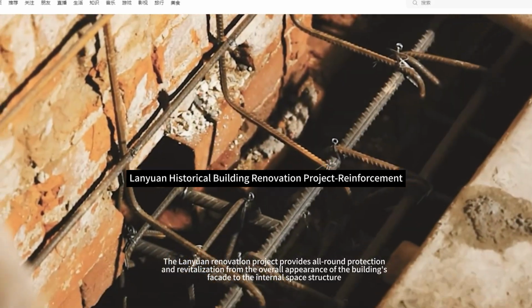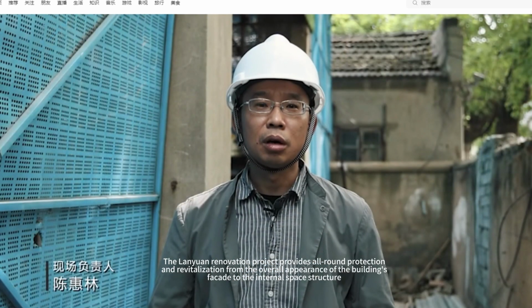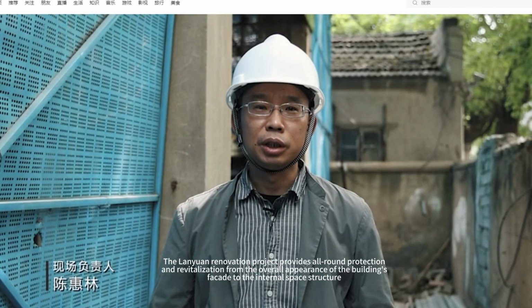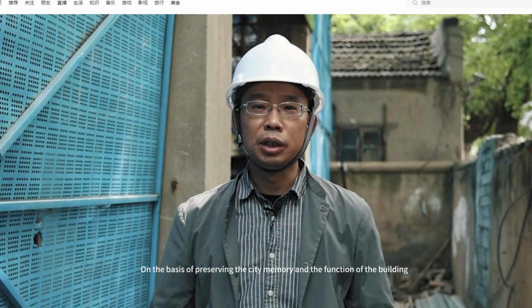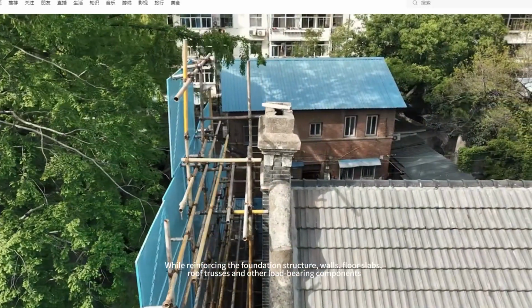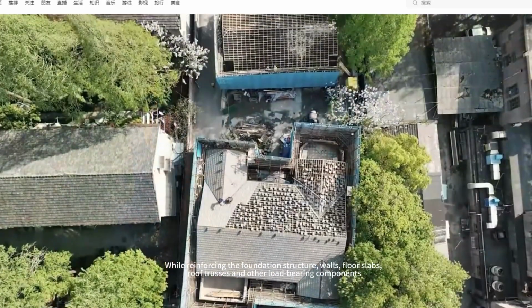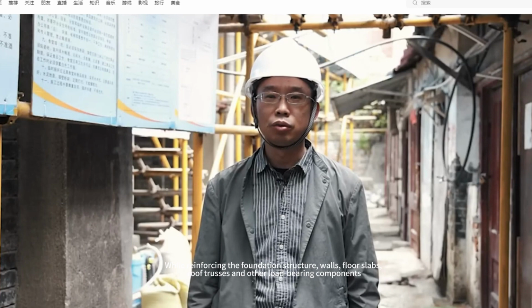The Lanyuan renovation project provides all-round protection and revitalization from the overall appearance of the building's facade to the internal space structure, on the basis of preserving the city memory and the function of the building. The style and structure of the traditional architecture of the Republic of China are followed, while reinforcing the foundation structure, walls, floor slabs, roof trusses, and other load-bearing components.